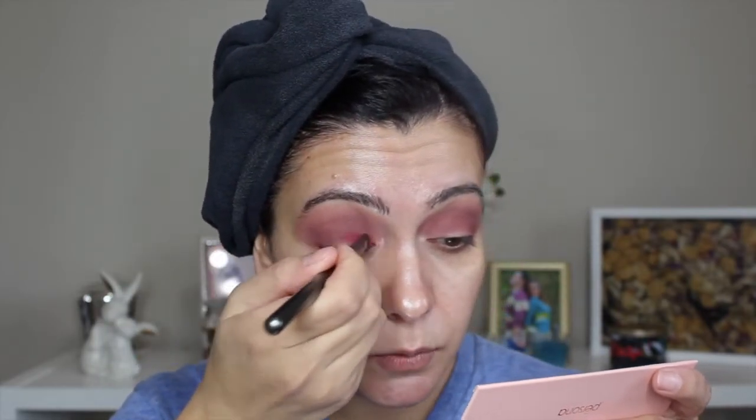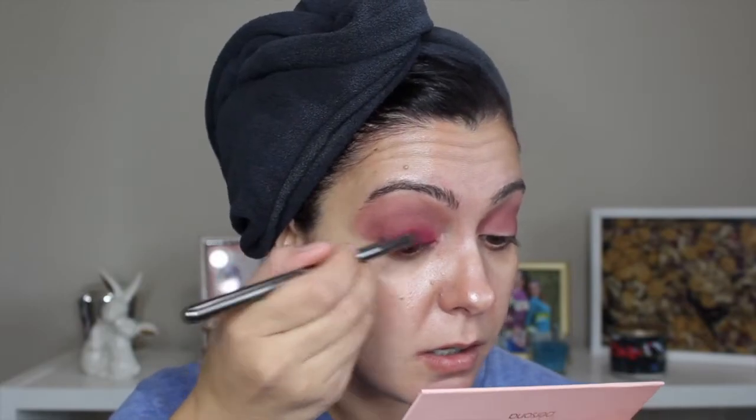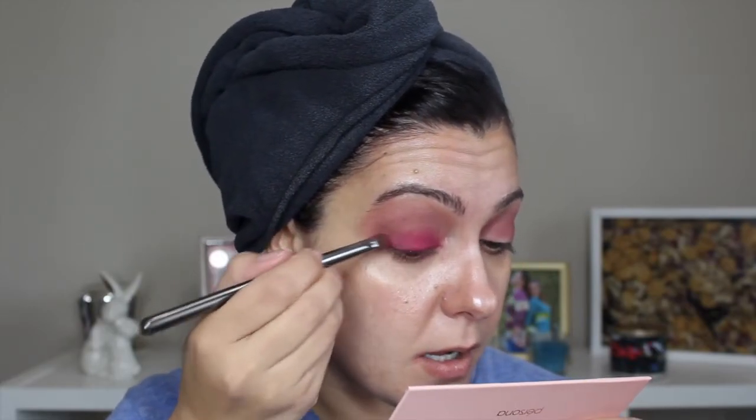I'm gonna go into that fuchsia shade. I'm gonna pick up, I guess, a decent amount. And I'm just gonna dab it onto the eyelid. Wow, this is actually pretty damn pigmented, and looks like it transferred pretty much the same color as it looks in the pan. Oh, I do have some fallout. I didn't have any fallout with the other shades, but this shade does have some fallout. I'm gonna have to clean that up before applying some concealer.